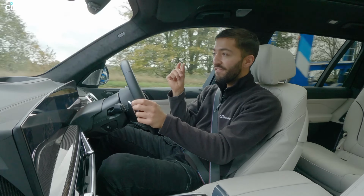And the roads are greasy today as well, so it's really accentuating how easy this car finds going relatively quickly through corners. It's 2.6 tons. I'm basically steering a cathedral through bends on a B road at the national speed limit.